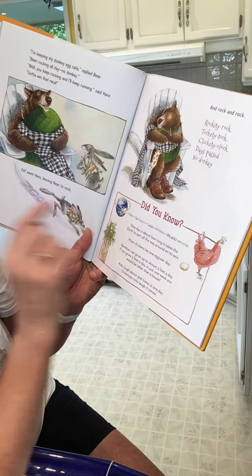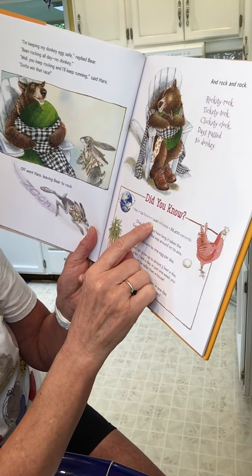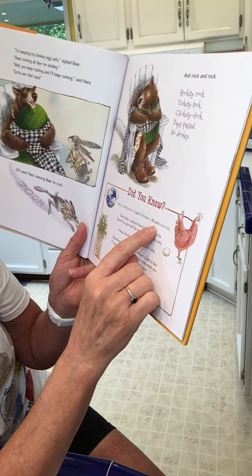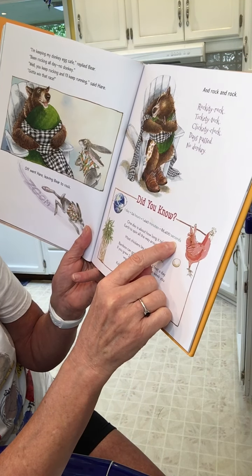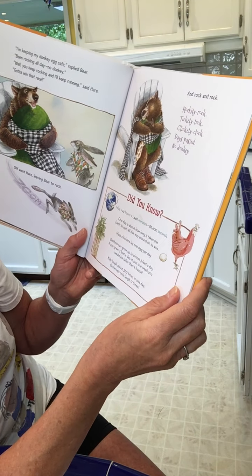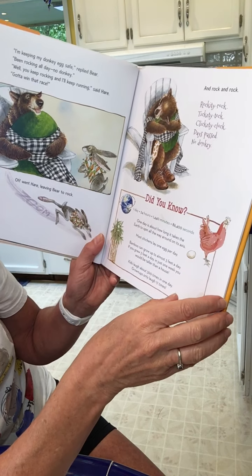Did you know 1 day equals 24 hours, which equals 1,440 minutes, which equals 86,400 seconds? Whoa, 24 hours are in a day. 1 day is about how long it takes the Earth to spin all the way around on its axis.